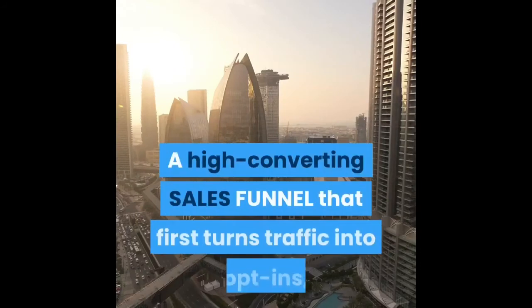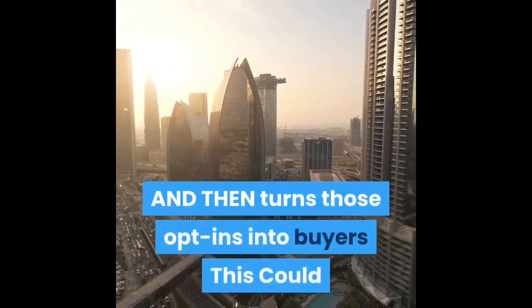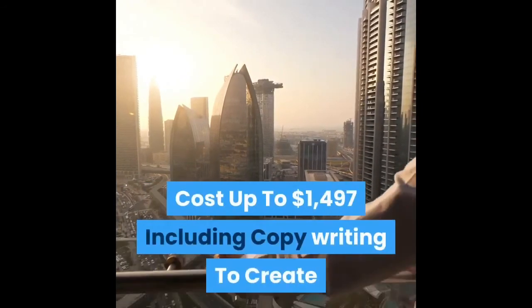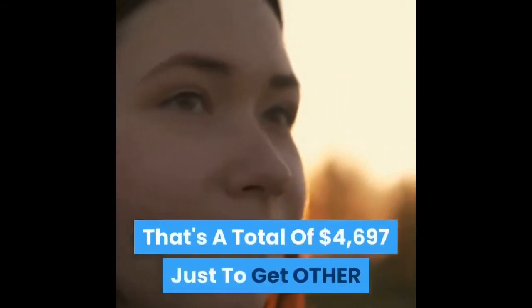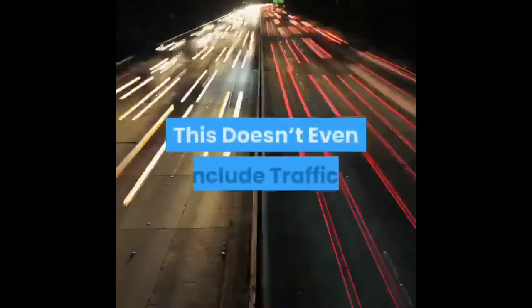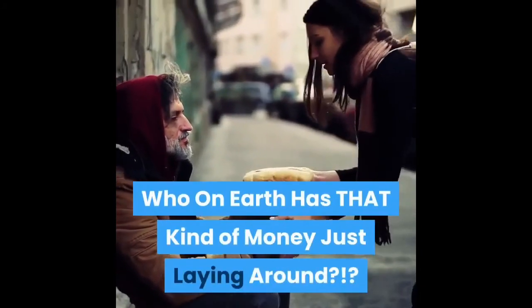A high-converting sales funnel that first turns traffic into opt-ins, and then turns those opt-ins into buyers. This could cost up to $1,497 including copywriting to create. That's a total of $4,697 just to get other people to help you set everything up. This doesn't even include traffic. Who on earth has that kind of money just laying around?